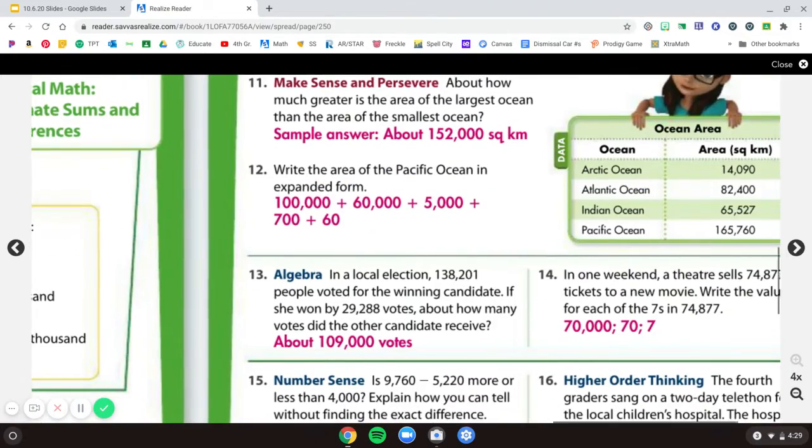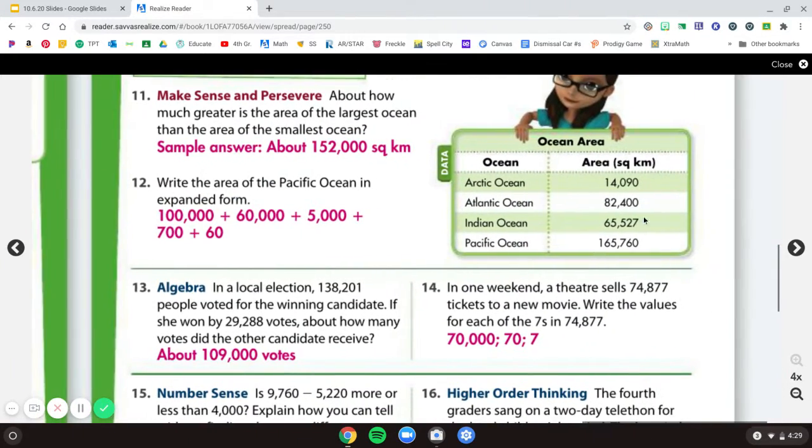Let's look at 12. You needed to use the chart to the side and find the Pacific Ocean and write that number in expanded form, which would be 100,000 plus 60,000 plus 5,000 plus 700 plus 60. And you might have added plus 0, but you didn't need to. We just talked about that in class. Some people did that.